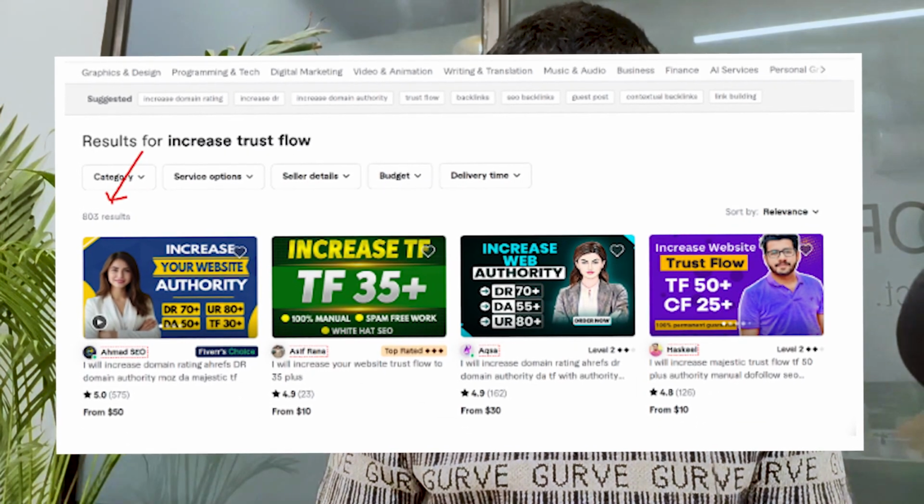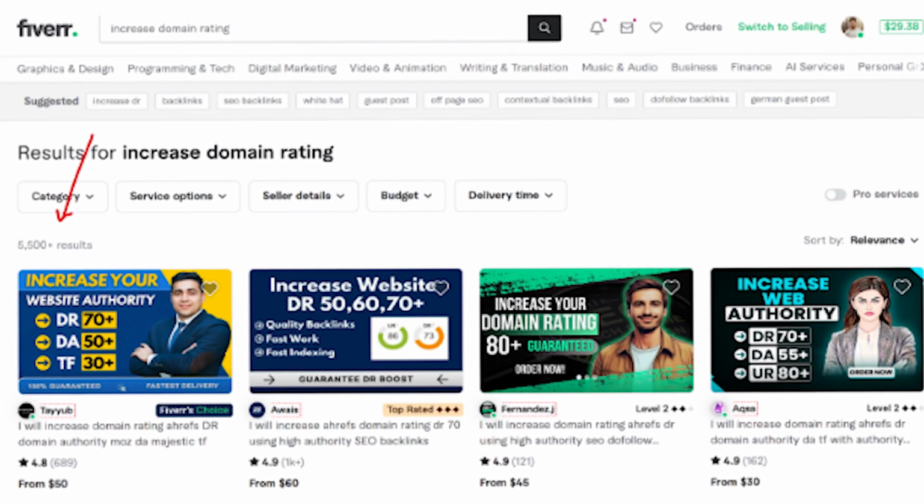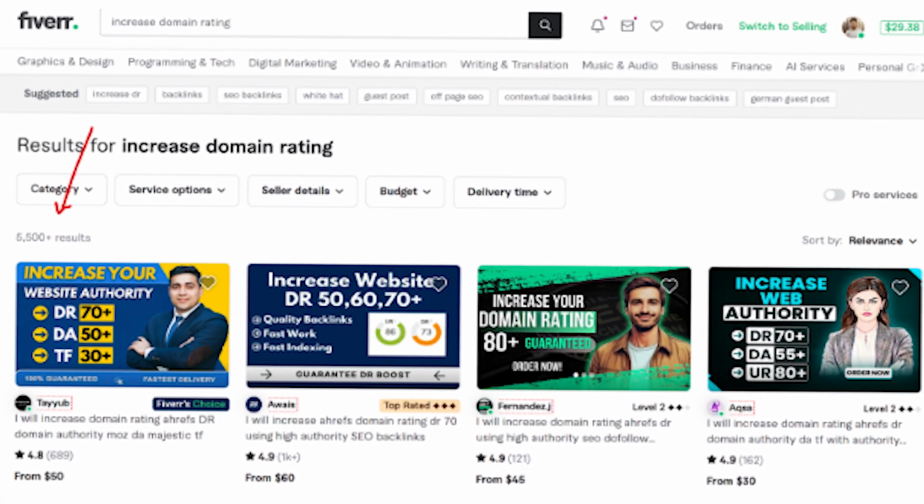Trust flow and citation flow are manipulated a bit, but not that much. If you go to Fiverr and search for increased trust flow, you will find some sellers that do this for you, but you will just find 803 sellers as opposed to 5500 plus sellers for increasing the domain rating. So it's much less manipulated. As a rule of thumb, don't go for any website that has a ratio less than 0.15.